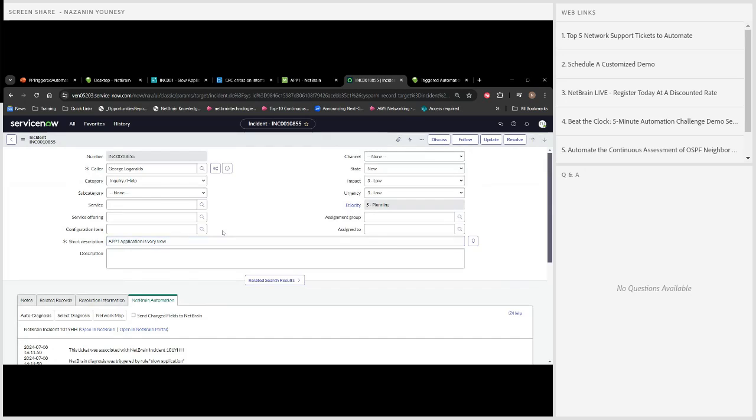Now, for the next action step, like I mentioned, NetBrain can now take action. It can change the state, the impact, the urgency, and it can close the ticket if it wants to. By leveraging webhooks, we're able to customize any of these fields or variables based on the output of NetBrain's diagnosis or automation.